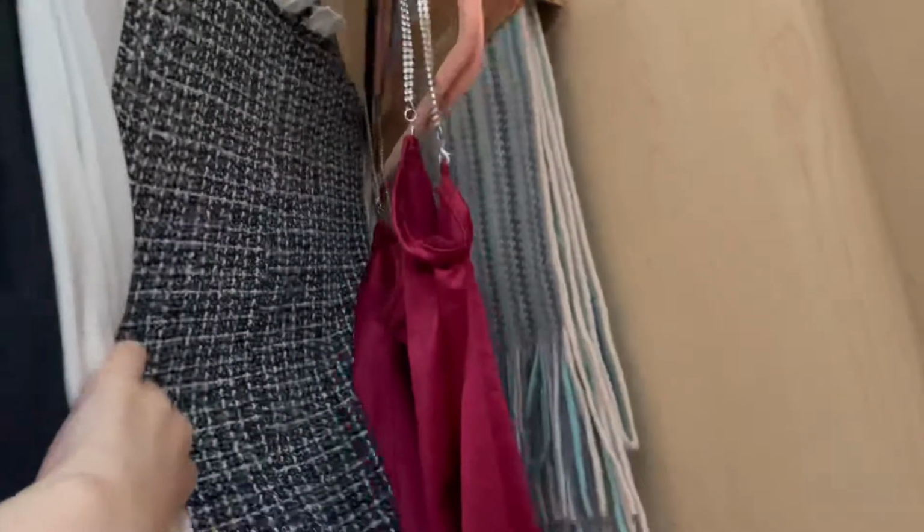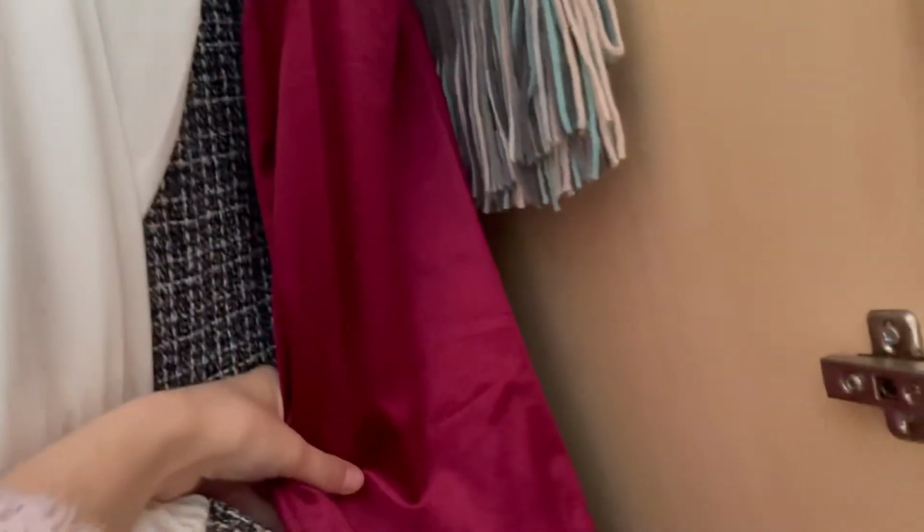Oh my God, this top's got so much fluff attached to it. I'm so sorry. It literally attracts it. So it's just this Boohoo dress. And then here I've got a H&M dress, which I love. My Zara shoulder pad dress. A Shein tweed dress. Another Shein tweed dress. And this Shein satin dress. And then this random scarf.